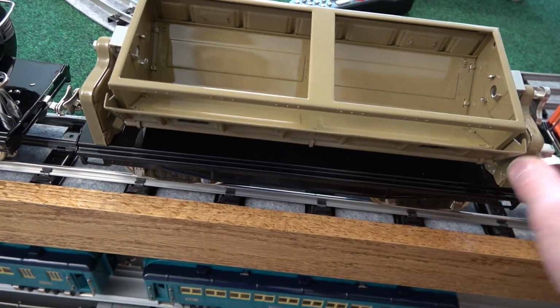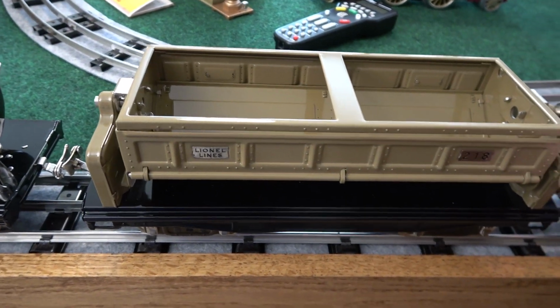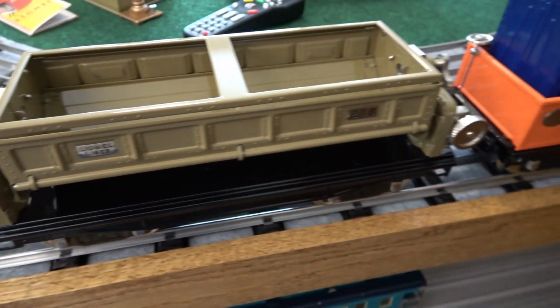And it actually goes both directions. You can go either direction. So really neat. And again, this one is in Mojave green here.